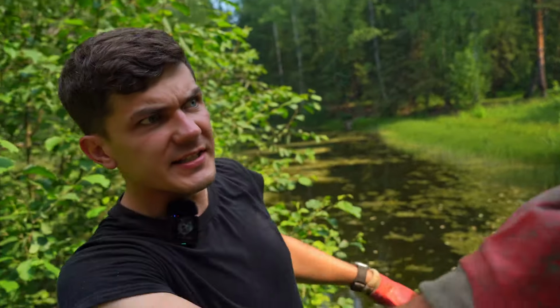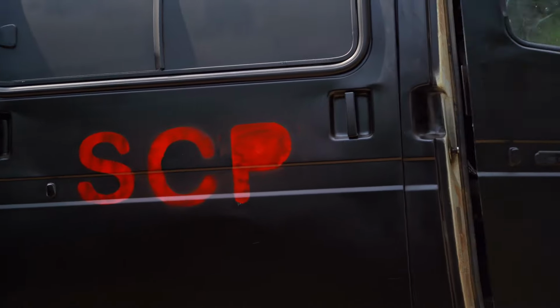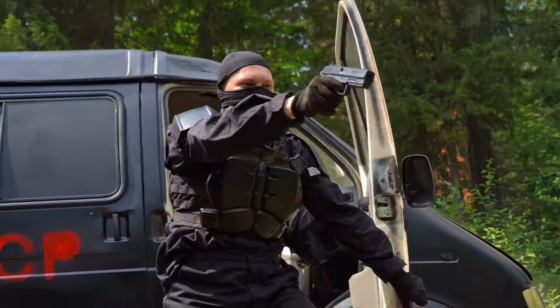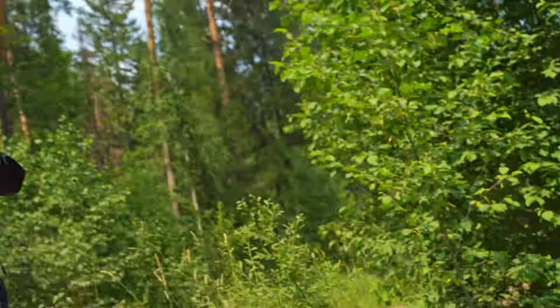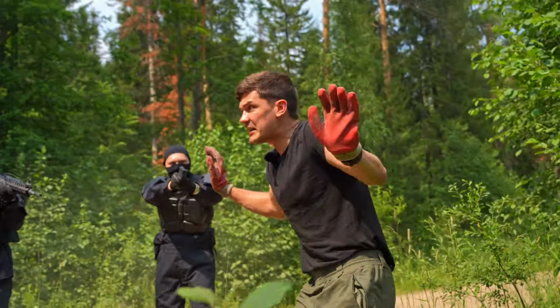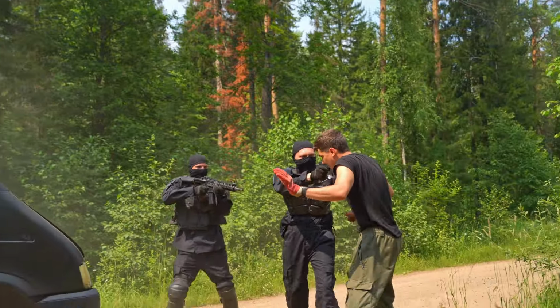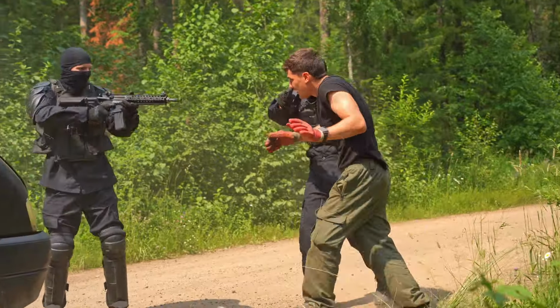Hey, what is this sound? What is that? What are you doing here? Hey, hey, what's wrong with you? Hey, you are too, guys. You're in a restricted area, come to me. I was just doing magnet fishing here. Magnet fishing is forbidden here. What? Will you hear me? Yeah, no problem. Okay. Lock him.